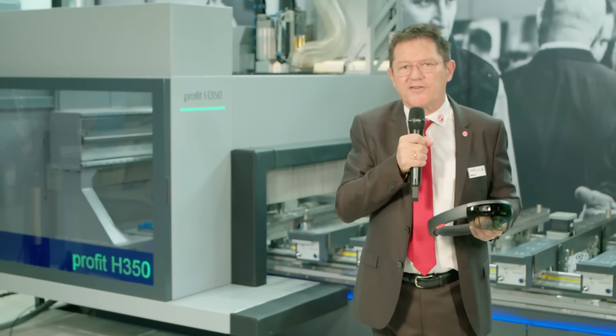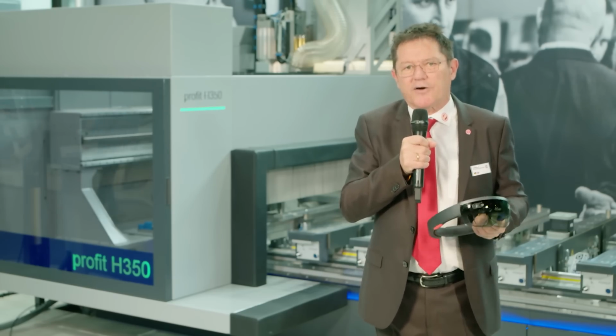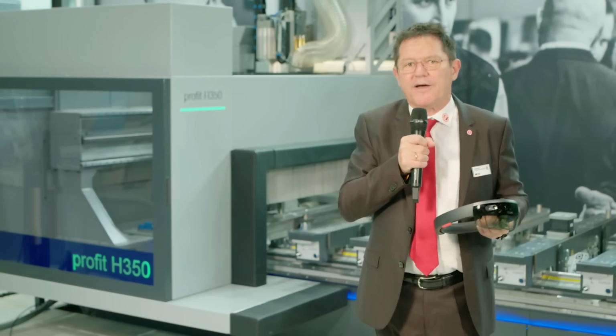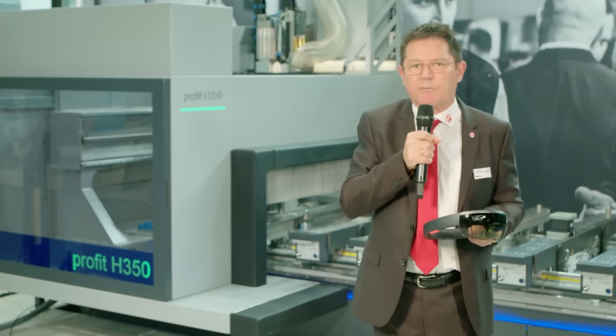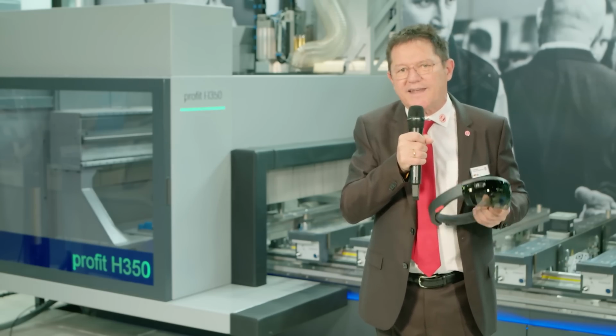Information such as current speed, axis load, condition of vacuum pumps, emergency stop and compressed air can be checked within the field of view at any time.